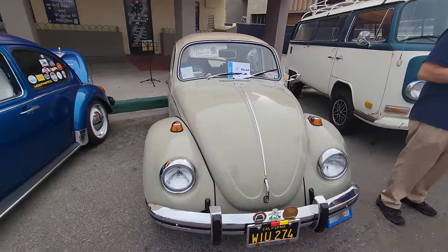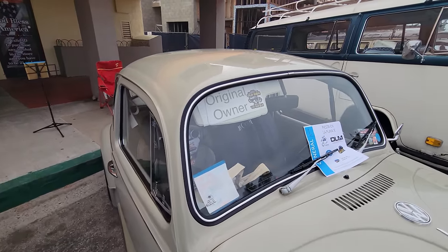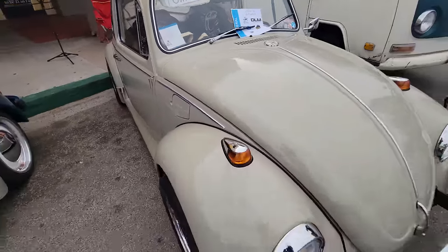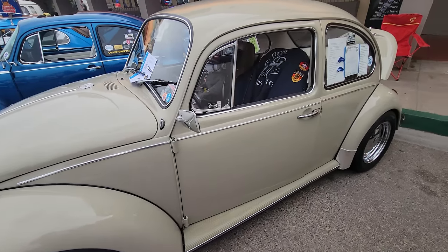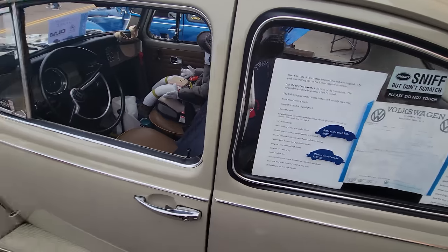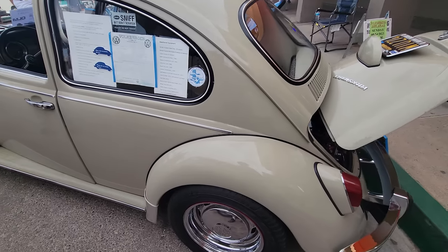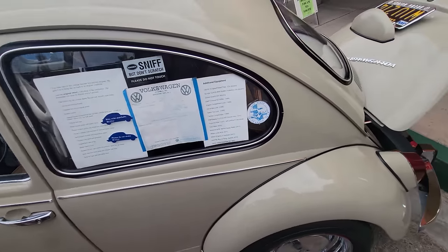Look at this, original owner. Look at that. That's a new 1967. '68 Savannah beige, original, original owner. Is it original paint? It's been repainted once. It looks like it's been done once, at least. You see that piece, it had bus all over. It's been a little while, but it's nice.